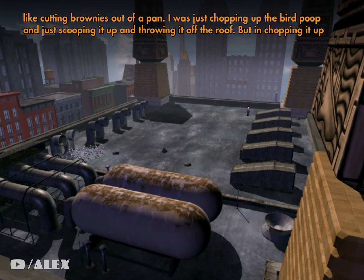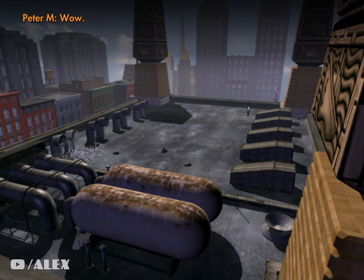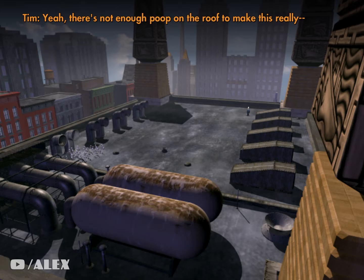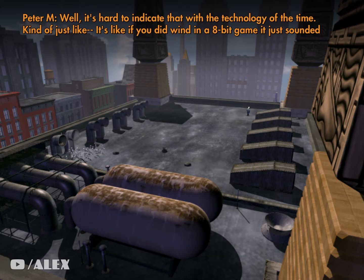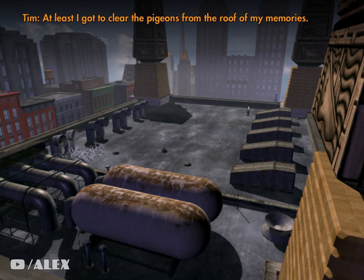In chopping it up, I occasionally find, like an archaeologist or a paleontologist in sedimentary rock, the bones of a dead pigeon just inside this weird brownie of guano on the roof. Wow. So I had my fair share of bad jobs. So this was really a kind of therapy. But really, there's not enough poop on the roof to make this really work. Well, it's hard to indicate that with the technology of the time. Kind of like if you did wind in an 8-bit game, it just sounded bad. At least I got to clear the pigeons from the roof of my memories.